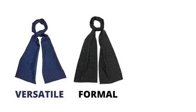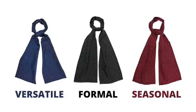Personally, I love a silk scarf with a simple polka dot pattern. It's just so classic and timeless. Navy is a great choice for the most versatility. Black if you plan to wear it more with your formal wear. And burgundy is always a great choice for the holiday season.